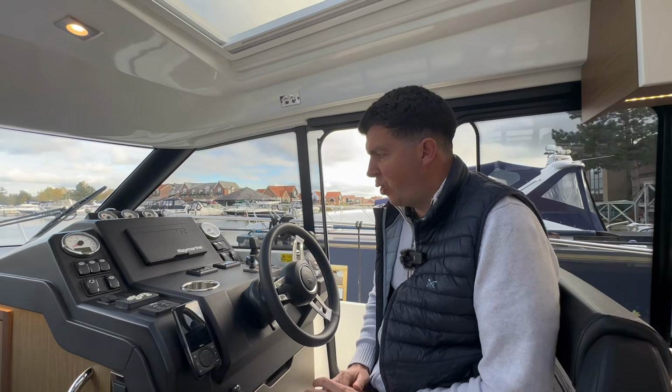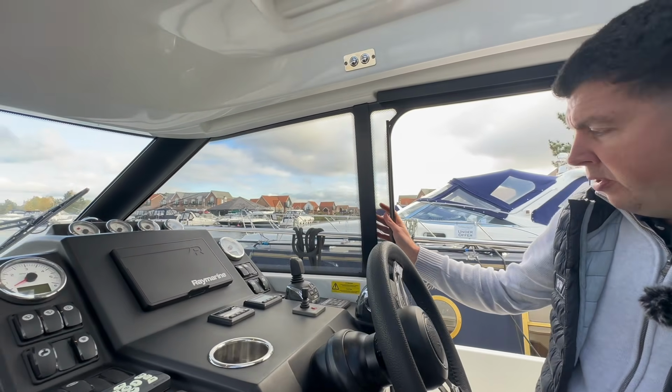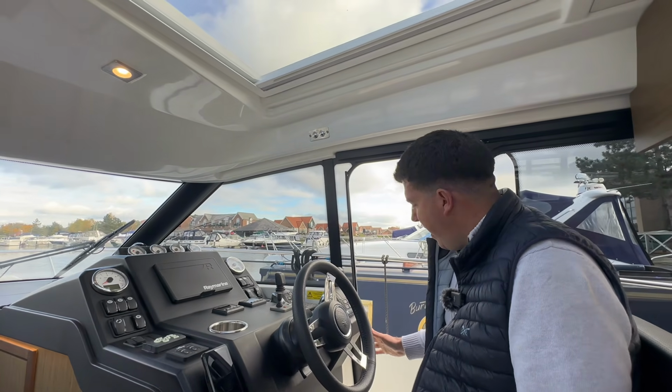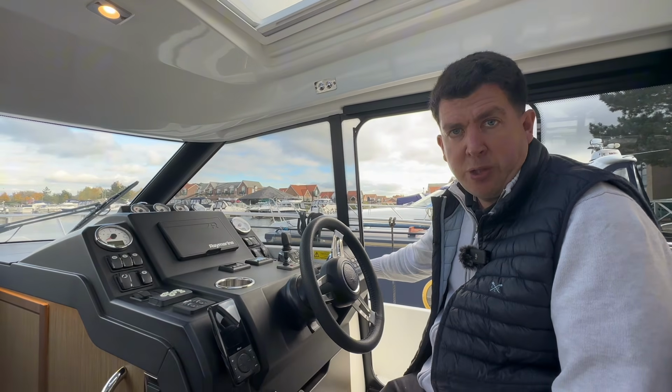So just moving on to the helm position on the NC. So first thing to point out is you've got this big opening door, so if you are short-handed, getting up onto the side deck is very easy, and you've got a centre cleat just past the door there.